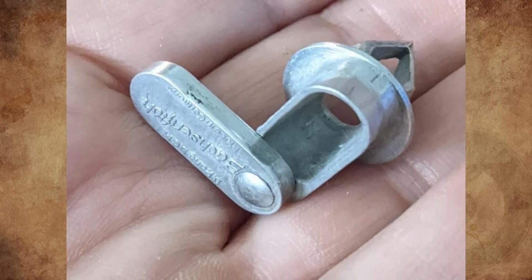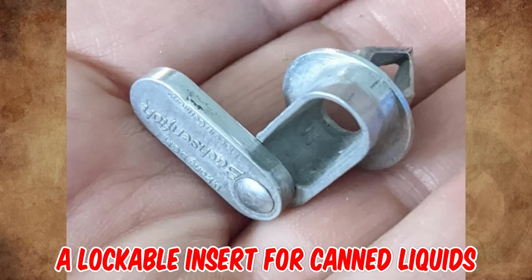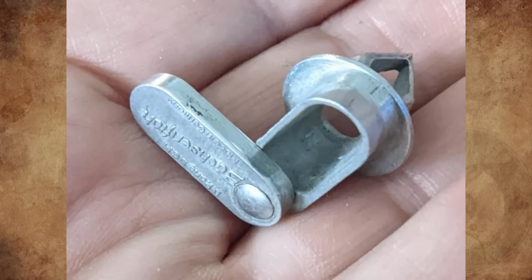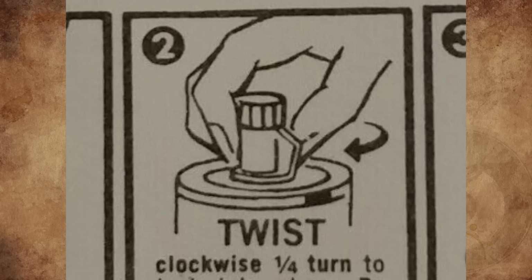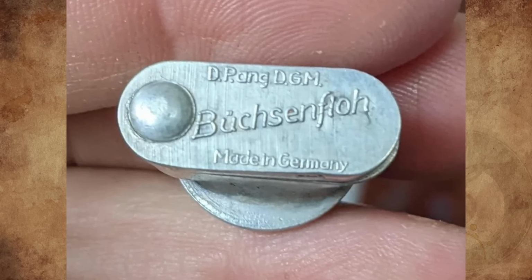I'm German and I have faint memories of my grandma using something like this. It's a lockable insert for canned liquids, patented in 1954 in Nuremberg, Germany. There used to be small cans of evaporated milk from companies like Luxgally. You punch the sharp end into a can and pour the liquid out of it, and the lid is for sealing it.